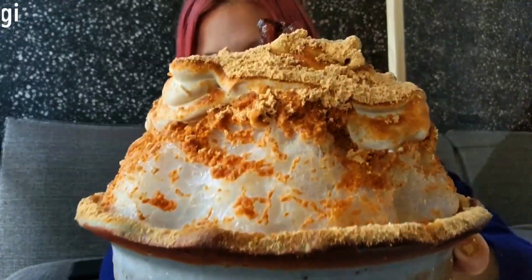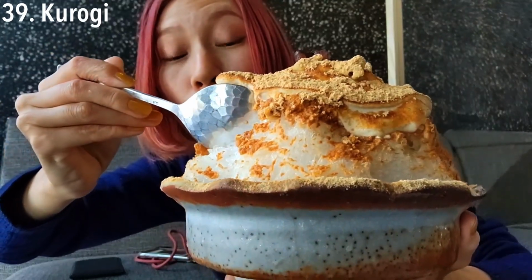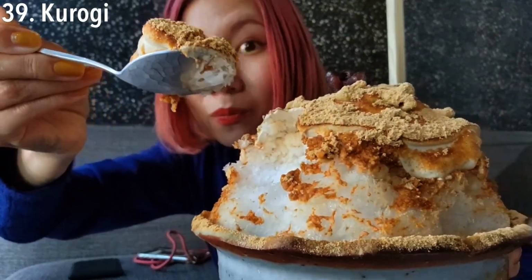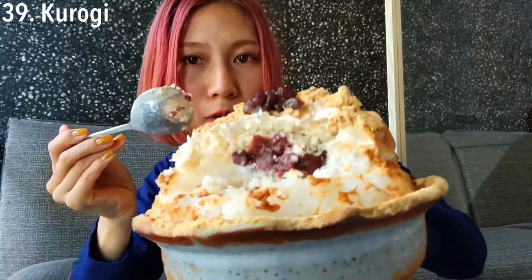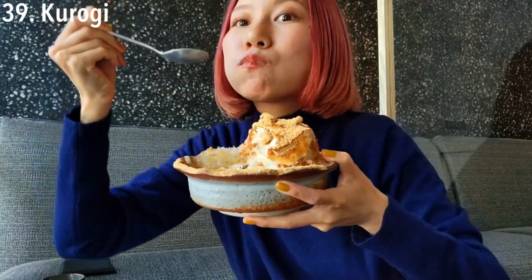Kurogi. This is a shaved ice specialty cafe operated by a Japanese restaurant. There are many good shaved ice cafes in Tokyo, but here you can enjoy shaved ice inspired by the taste of Japanese sweets. It's a very big shaved ice, but very fluffy, so it's easy to eat.